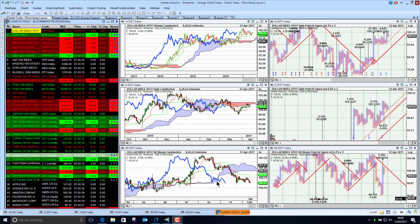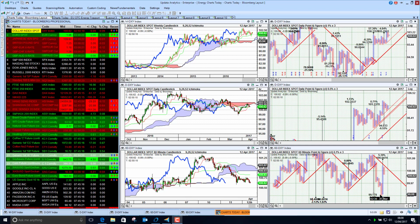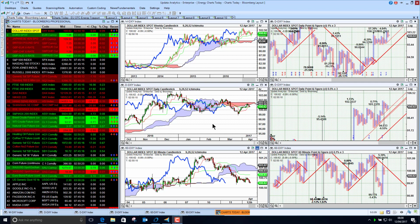So, looking at the dollar index, we've come back below the cloud. So, we are seeing this sell off. This buying thrust that we saw was locked. We've hit what looks like resistance. The key thing now on the dollar is to break back above this 105 level, back above the high that we've seen. So that target is there, but we're seeing a little bit of a sell-off.